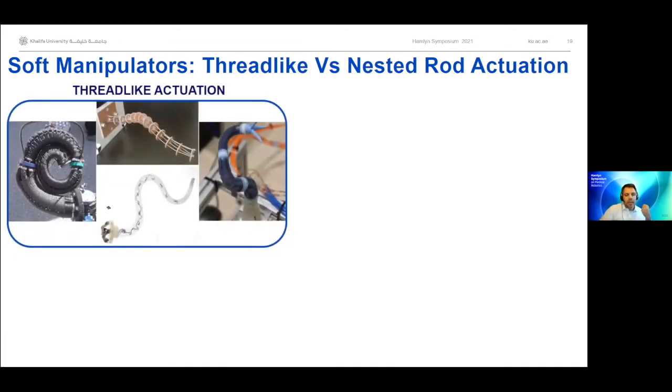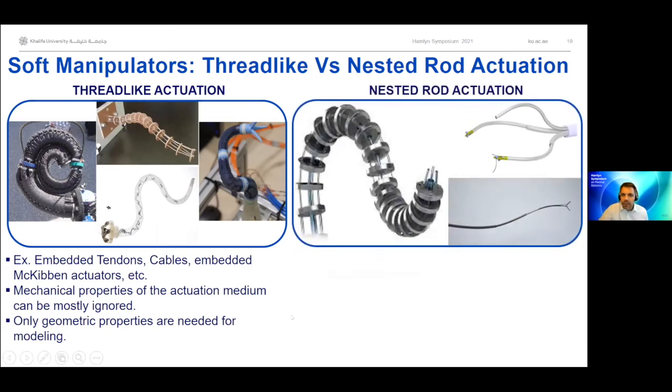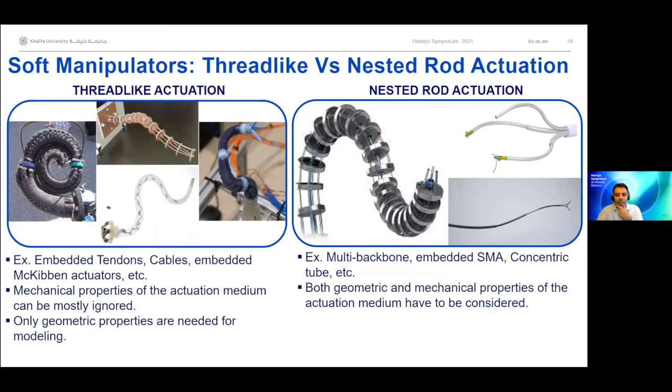So far, we have shown you how we can model tendon-like actuation, such as embedded tendons, cables, or embedded McKibben actuators. For those kinds of actuation, the mechanical properties are not very important, or if they are, they're easy to address, while only geometric parameters are needed for modeling. While in nested rod actuation systems, clearly you cannot avoid the mechanical properties of the rod itself, right? This is the case of multi-backbone, embedded SMA, and concentric tube robots.